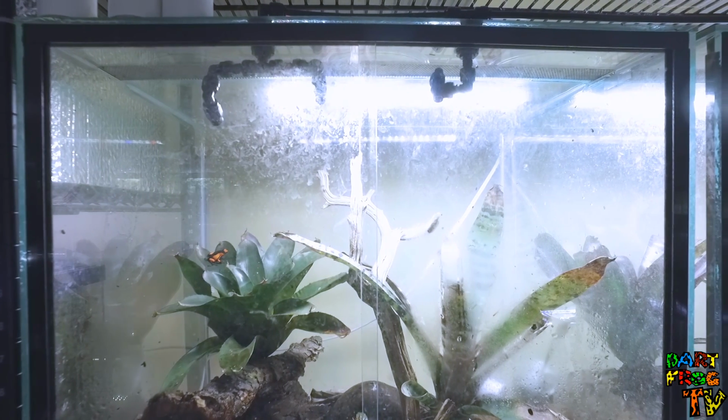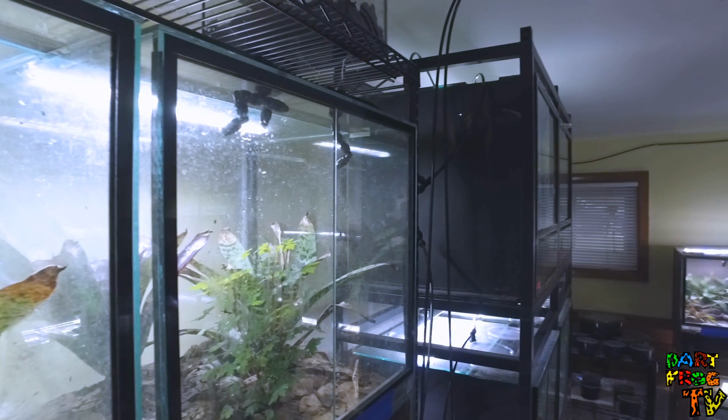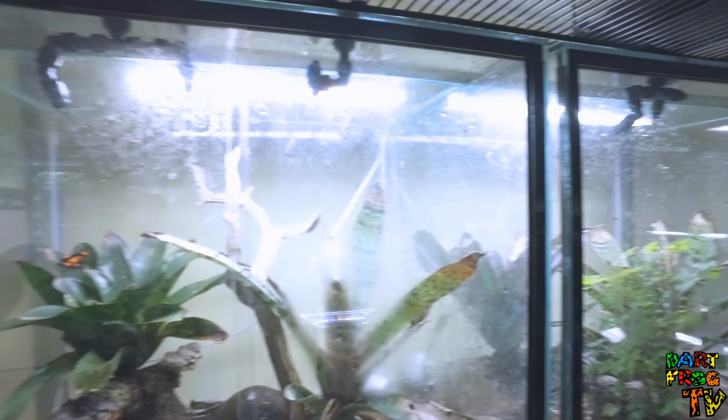For large obligates, you want a tank to be about 24 inches tall. You'd like to have a 24-inch footprint if possible, but you can get away with 18 inches deep and 24, or close to 24 inches, left to right. So even in an Exo Terra, an 18 by 24 by 24, 18 inches deep and 24 tall and wide, would be acceptable for a pair of large obligates.